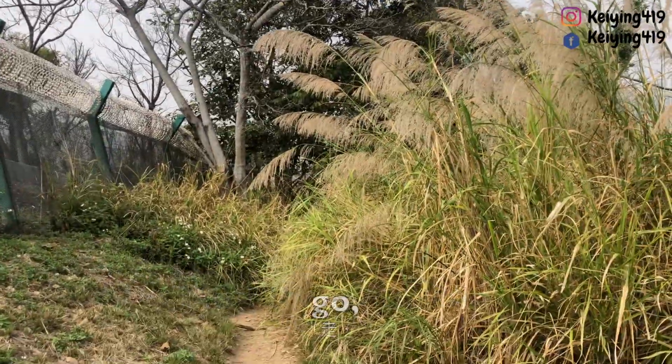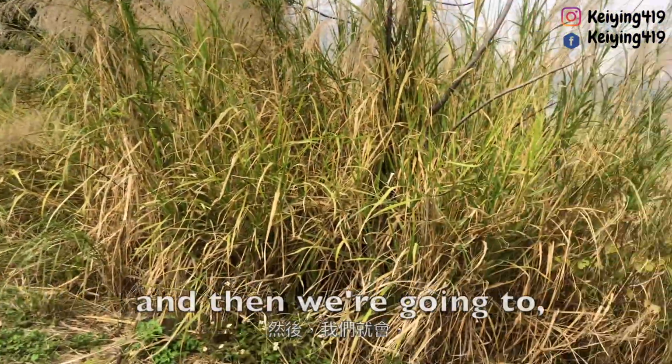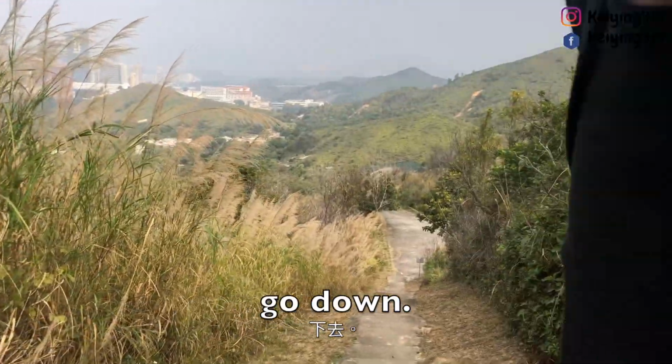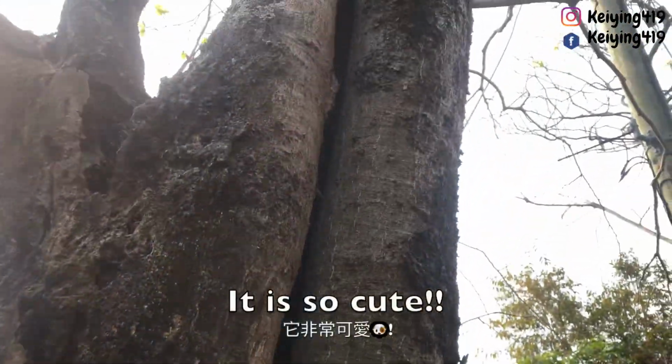I'm going to go around this area and then we're going to go down. Wow, look at this tree. It's so cute.